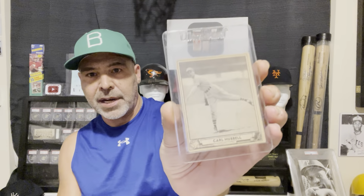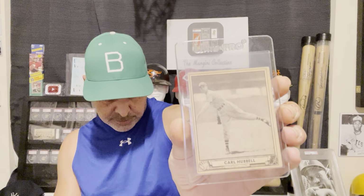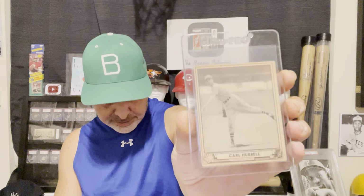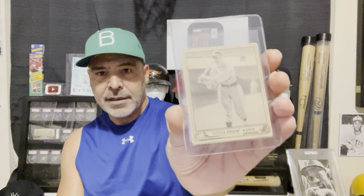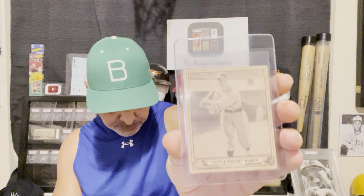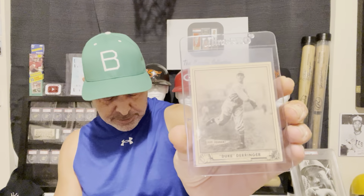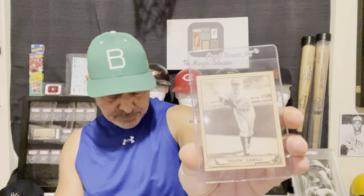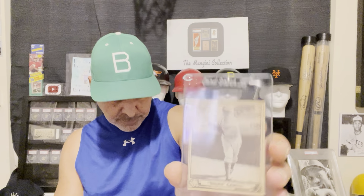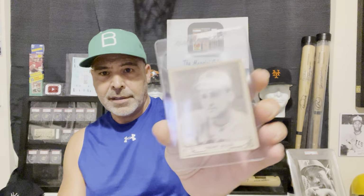Really low ERA. Carl Hubble, one of the greatest pitchers ever. Great screwball he had. Lloyd Wayner. Duke Derringer. Pie Trainer. Dolph Camilli. Eddie Miller.